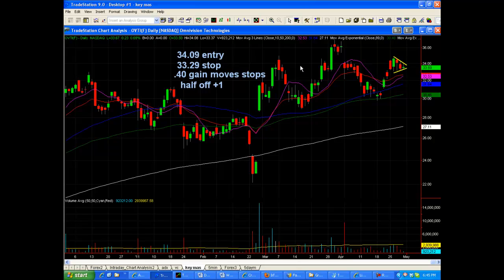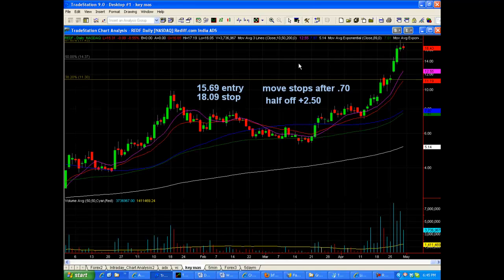Okay, if there's any confusion on this, feel free to contact me, because that brings us to Rediff.com, REDF. 15.69 entry, 18.09 stop, move stops after a 70 cent gain and half off plus 250. So people may say, wow, $2.40 risk on a $15 stock. Holy mackerel. It doesn't matter. The size of the stop doesn't matter. All you do is adjust the share size in order to stay in your 1 unit of risk.